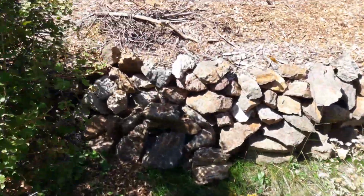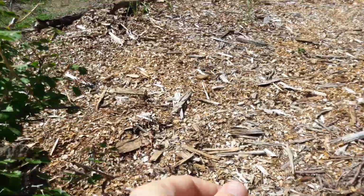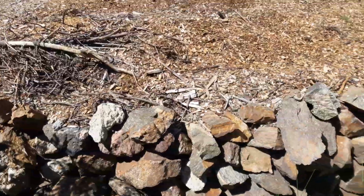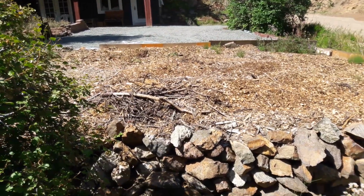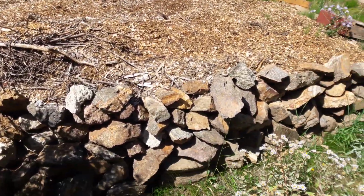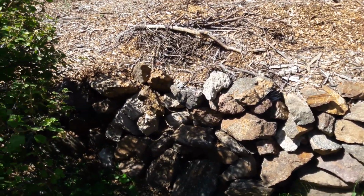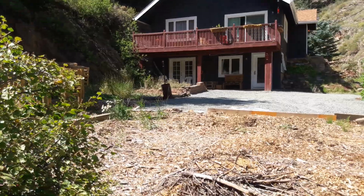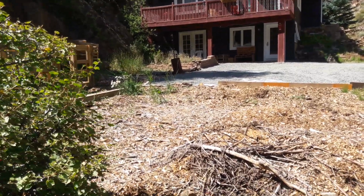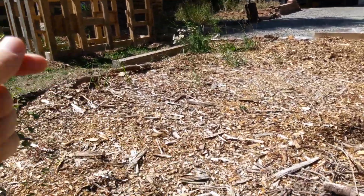So all the goldenrod is out because it is that time of year, and we built this wall. Actually, I should show this. We built this wall to get more flat space up here on the property. So we dug up a bunch of rocks that were here, because this used to be a rock driveway for going up to the lower door on the house there. But it's no longer a rock driveway or a garage there, because we turned that into living space downstairs.